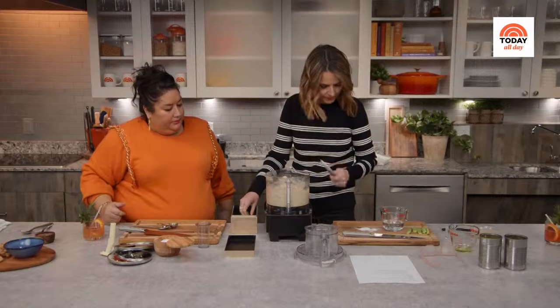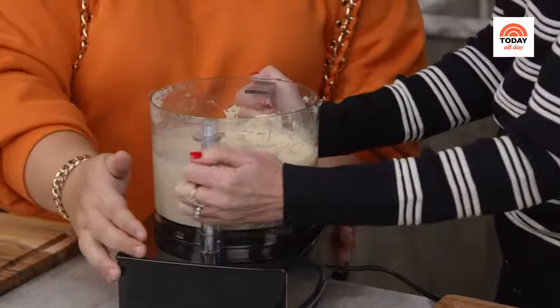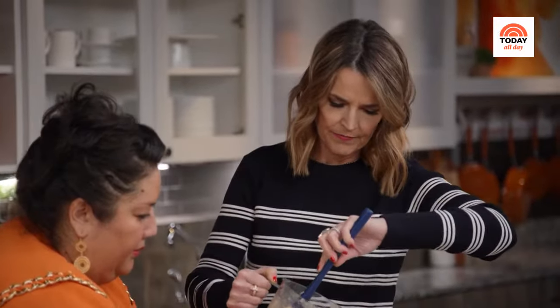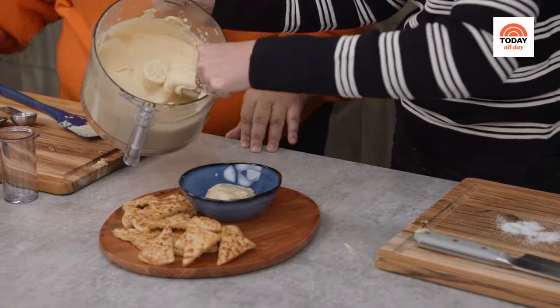Okay, so let's taste it. That's on point. Honey, that is delicious hummus. Perfect. So we're gonna unclick it, lift that up. How long can I keep this in my refrigerator? 3 to 4 days. And the same thing, you're gonna spoon it directly in the middle. I mean, this looks delish.